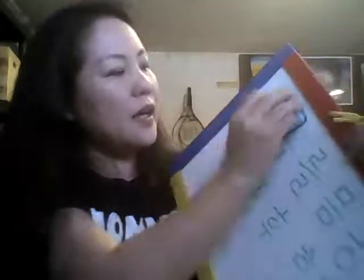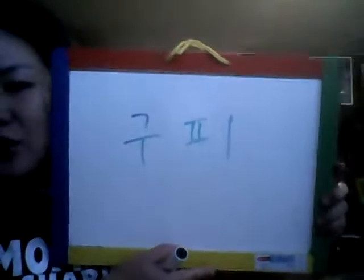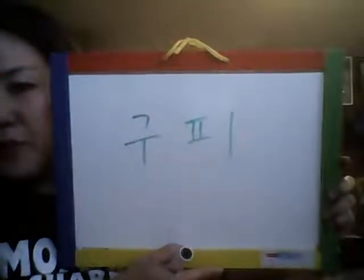Okay. And for review, I'm going to write some cartoon characters' names on here, and let's practice reading them together. So this is all you kid fans out there, my kid viewers. Okay, this is my 2-year-old, one of her favorites. Okay, try to read this. It's a cartoon character.